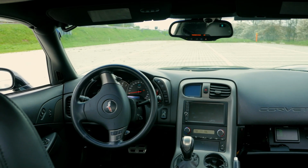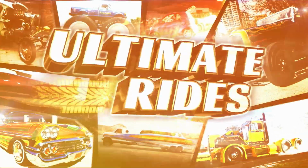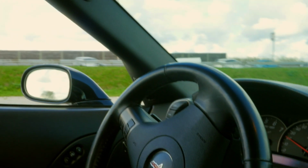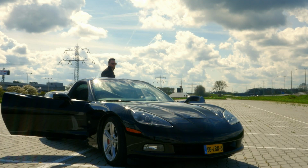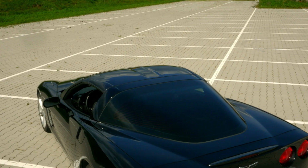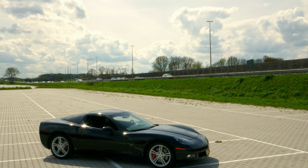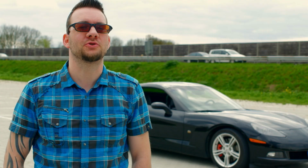From championing a classic to riding remote control. Man, did I save the best for last. Over in the Netherlands, there's something crazy on the roads. When people ask me about the car, there are a lot of people that often don't believe me. This is my 2006 Corvette C6, and it's remote control. You gotta be kidding.